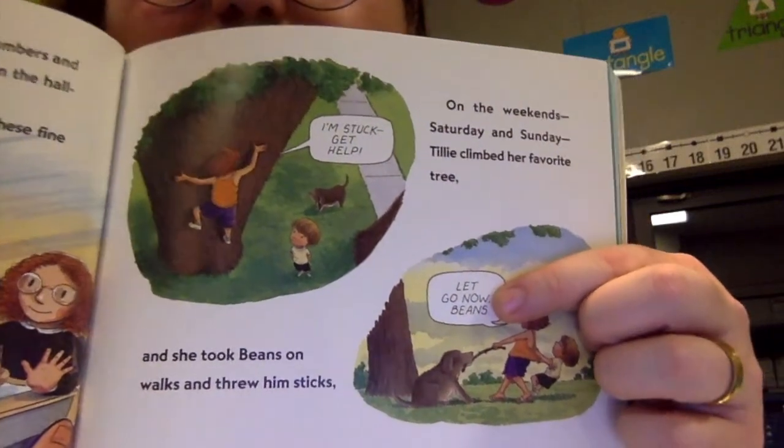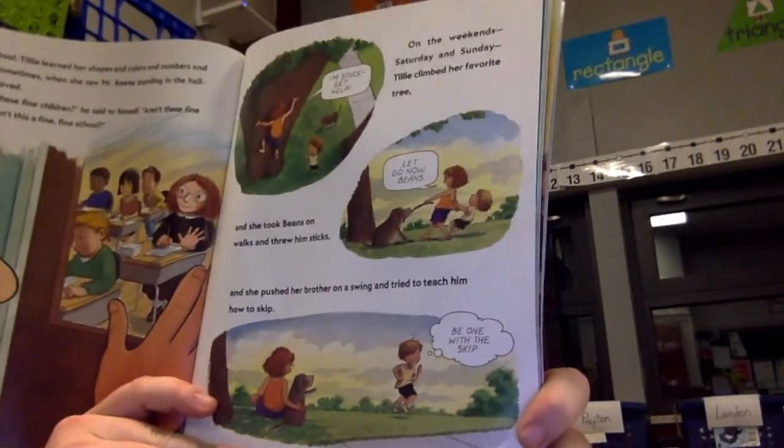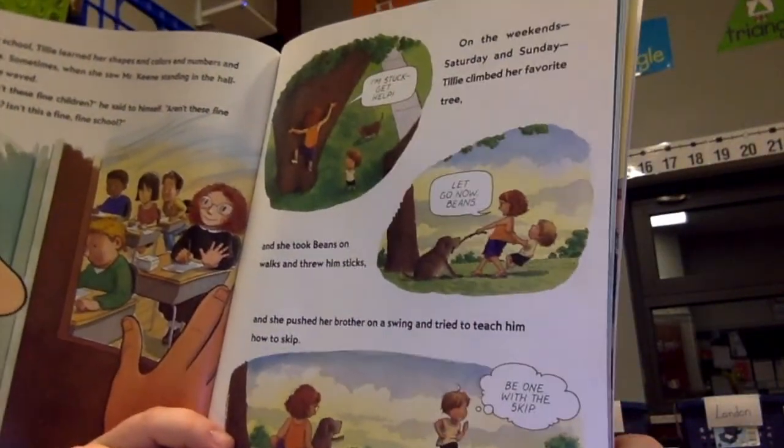"Let go now, Beans." And down here at the bottom, "Be one with the skip."